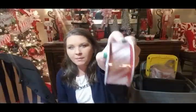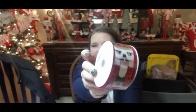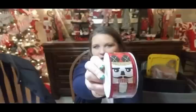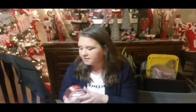And then I picked up one like this because that'll match all my candy cane stuff. And then I've been eyeballing this one, but I did not know what I would do with it or where I would use it. But I just think it's cute with the little nutcracker like that. So I went ahead and grabbed one of these. So next year I might play around with some type of nutcracker, maybe do a little nutcracker tree or something and use this. But I thought that was really cute.